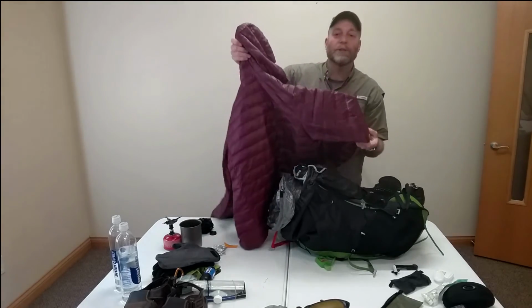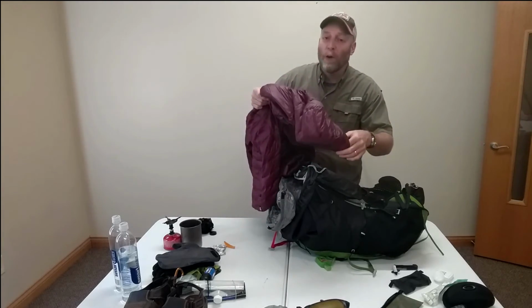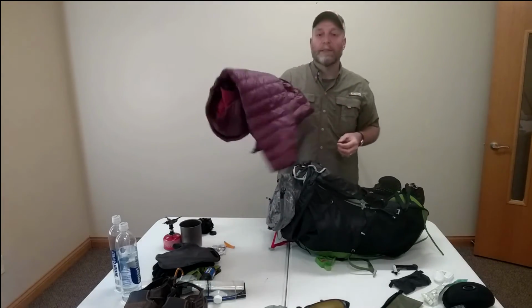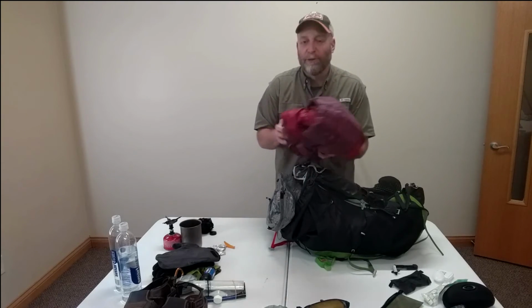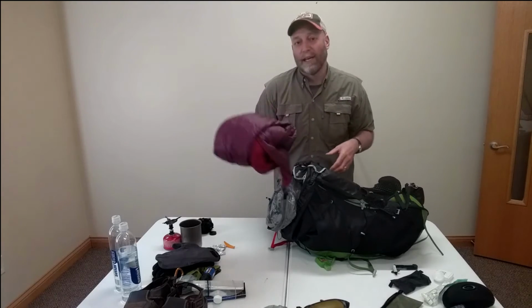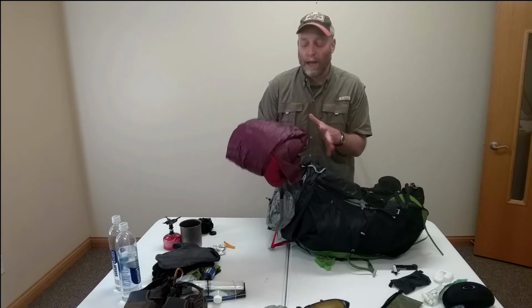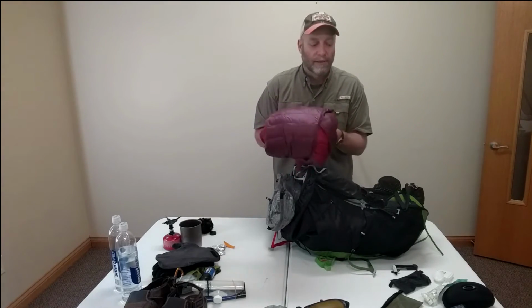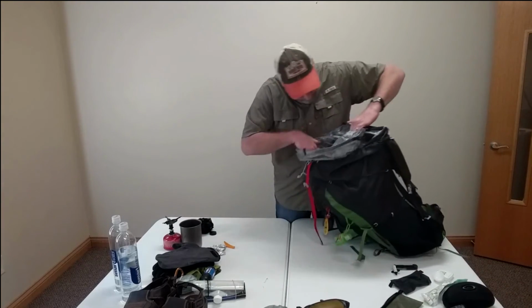This is my down coat, very important for backpackers. It's nothing special, it's just an REI Co-op down hoodie, but boy, very warm, especially when you consider the lightweight. So highly recommend these. They went on sale in the fall, and I think I got this for like $70. And you can spend three times that much or four times that much on extra expensive down coats. So right now this one's working great. Very thankful for my down coat.